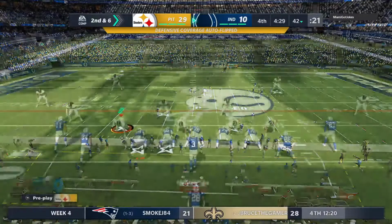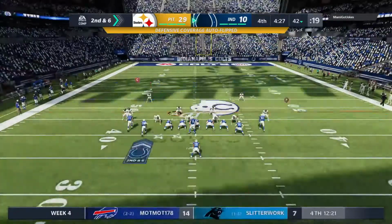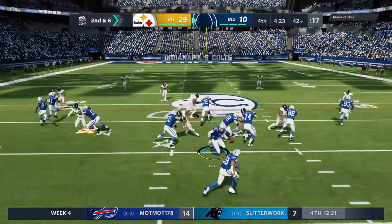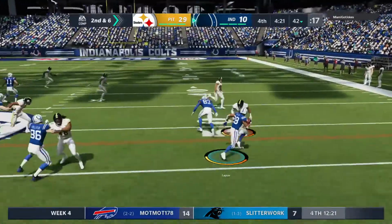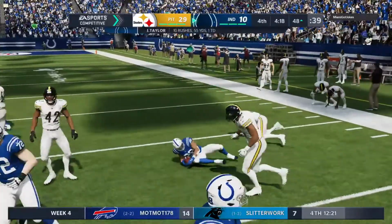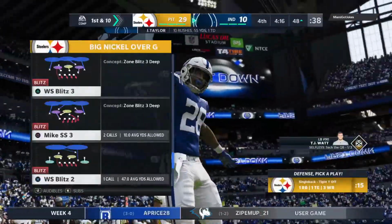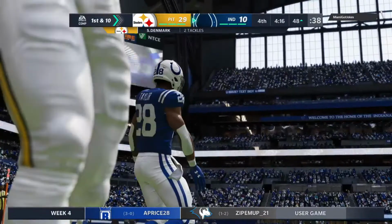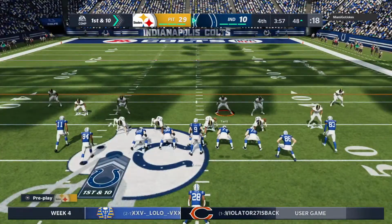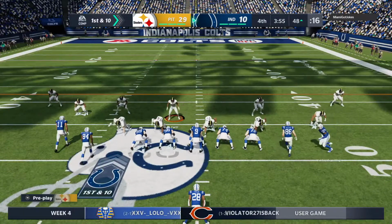They'll contain him to just 4. 2nd down at 6 now from the 42. Here's Taylor. And he'll be taken down, but not before he works it past the 50. It's a first down on a gain of 10. So signs of life in what's been a dormant offense in this second half. Here's 1st and 10.